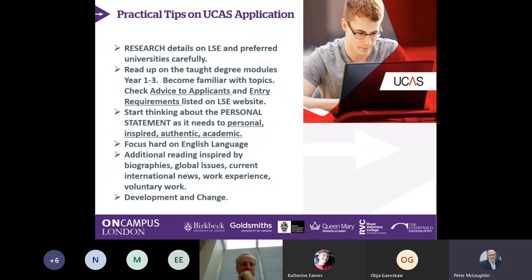Those who have a vague idea of, oh, I must apply to LSE or King's College, are quickly knocked into shape because they have to have a confidence of what the modules are in the first and second year of the degree, so that it proves to us that they're actually reading and looking into those courses in detail. So reading up on those first year modules so as to become familiar with the topics and make sure that it's the right choice and decision and ambition that they're making.